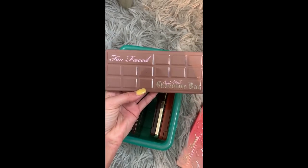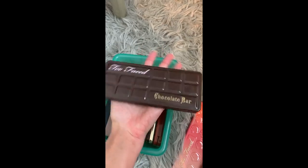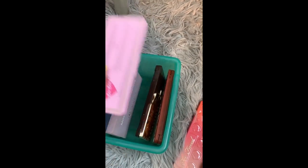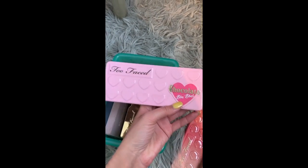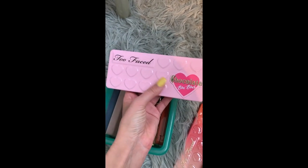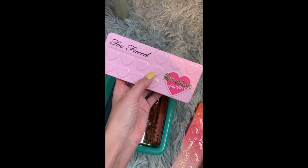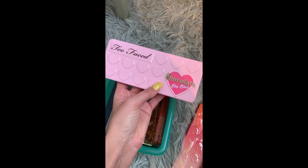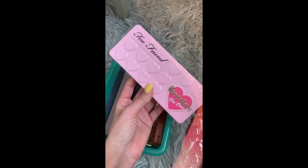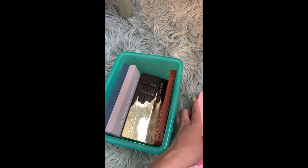Then I have the Semi-Sweet Chocolate Bar, the regular chocolate bar, and the Chocolate Bonbons palette. I'm pretty sure I own like every Too Faced eyeshadow palette. If you guys don't own any of these palettes, you 100% should. And I know the Bonbons palette, I've seen at TJ Maxx before, so it's like half off. So definitely pick some of these up if you don't have some already.